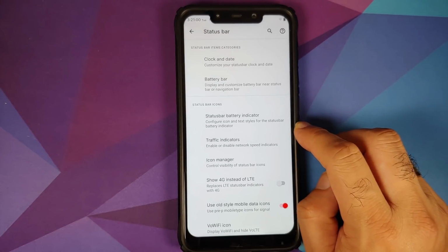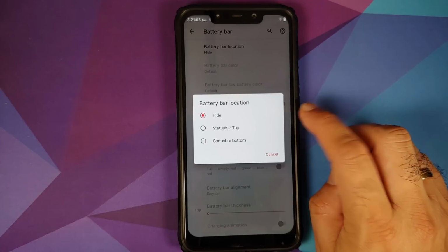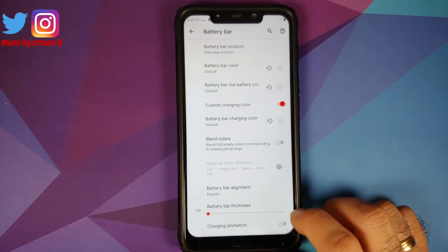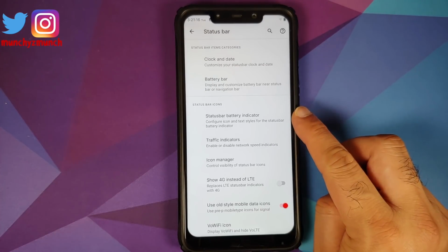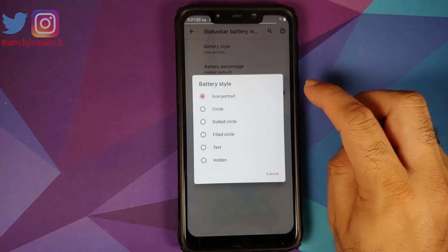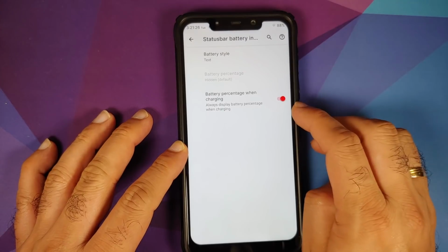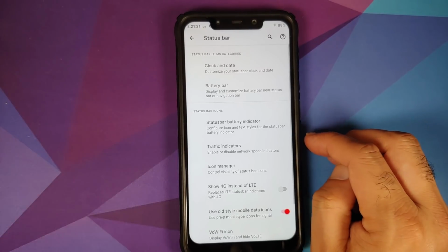Then you can customize your battery bar. So where do you want the battery bar? Hide it, status bar top or status bar bottom. And you can also configure the different colors, thickness, alignment, charging animations. All these things can be customized for the battery bar. Then status bar battery indicator. What do you want? These are your different options. Let us say text, and bam, there it is. Text, battery in the building, and battery percentage when the device is charging. You have a toggle for that as well.